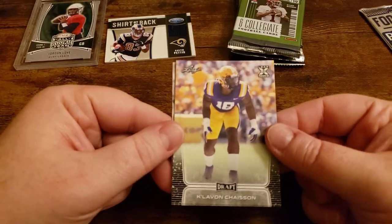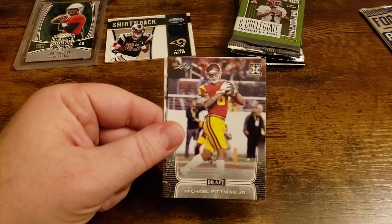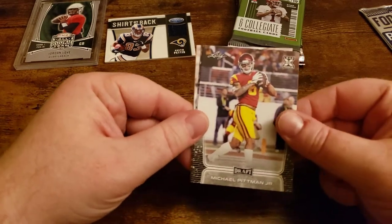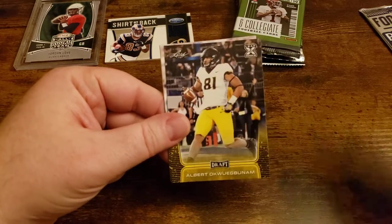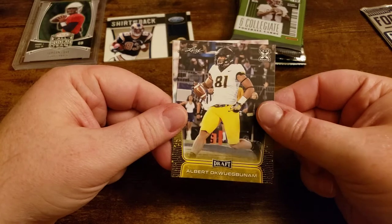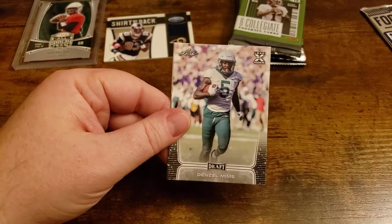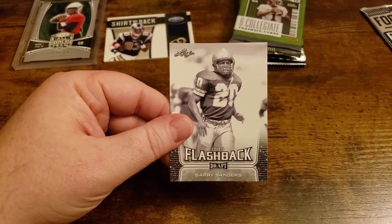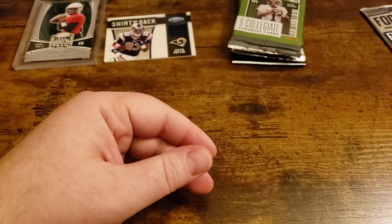PC hit, Caleb Farley, Chase on LSU. That's awesome. Even though I don't really care for Leaf cards, it's still cool whenever you get one of somebody from your team. Michael Pittman Jr., a yellow Albert O. Or, it's Albert Okwuegbunam. Pretty cool name. Denzel Mims, and a flashback Barry Sanders.